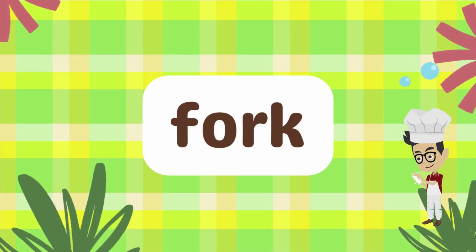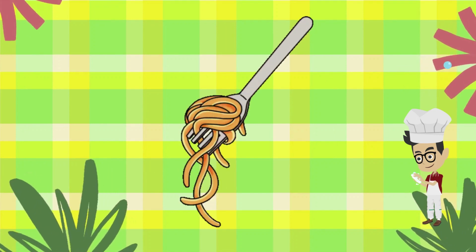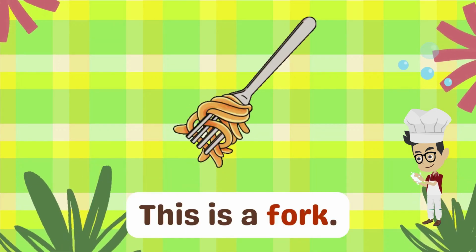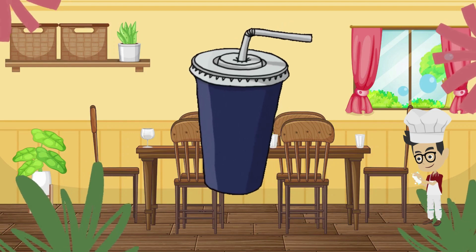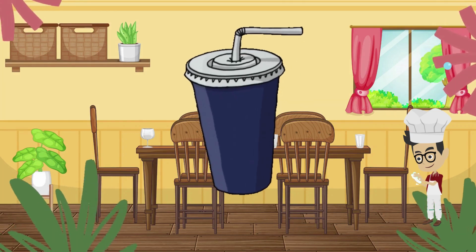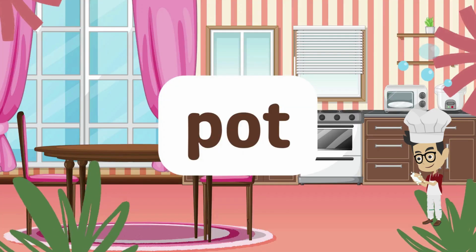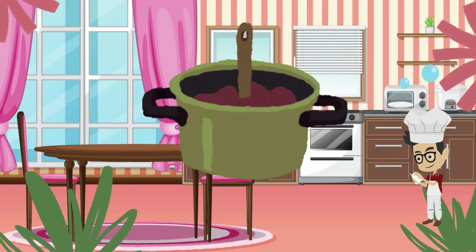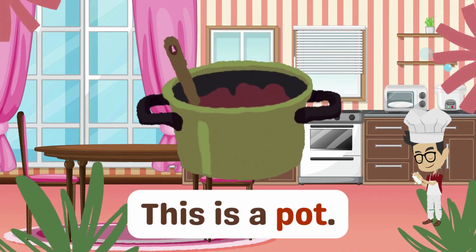Fork. Fork. This is a fork. Cup. Cup. This is a cup. Pot. Pot. This is a pot.